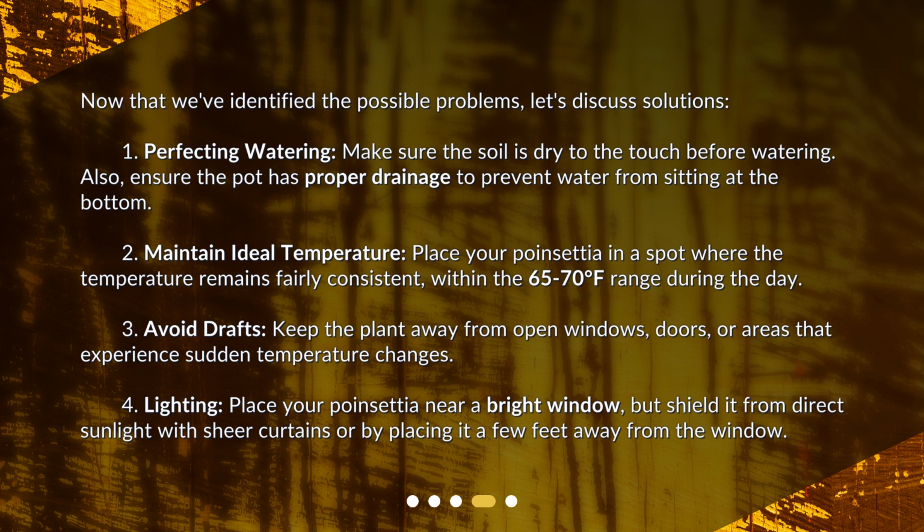2. Maintain ideal temperature. Place your poinsettia in a spot where the temperature remains fairly consistent, within the 65 to 70 degrees Fahrenheit range during the day. 3. Avoid drafts. Keep the plant away from open windows, doors, or areas that experience sudden temperature changes. 4. Lighting. Place your poinsettia near a bright window, but shield it from direct sunlight with sheer curtains or by placing it a few feet away from the window.